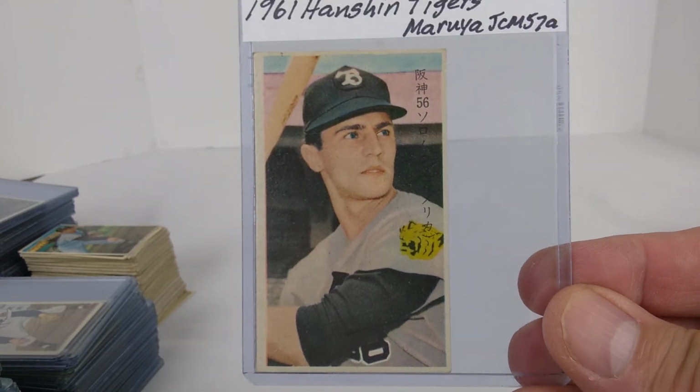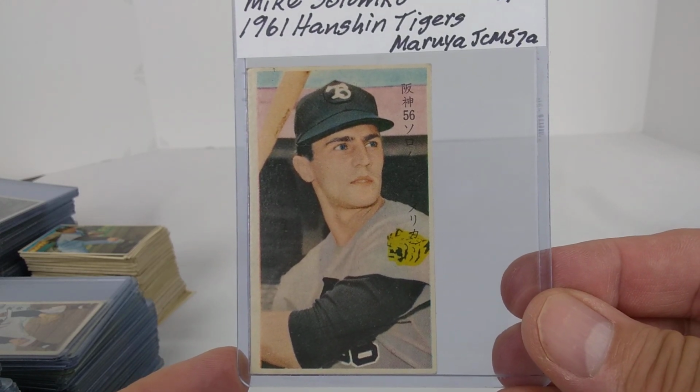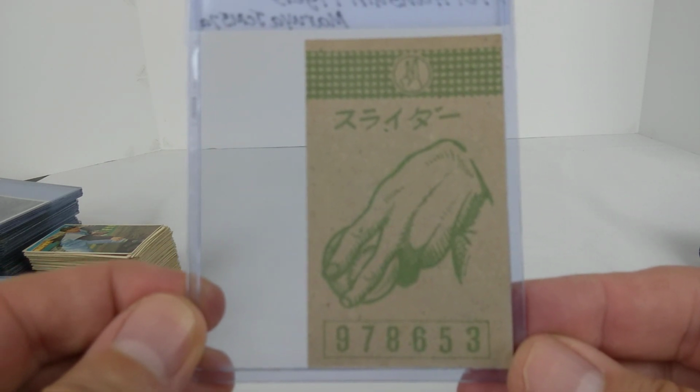Mike Salamko, just a beautiful card, great color, from 1961. These are the pitching grip back. That says slider.